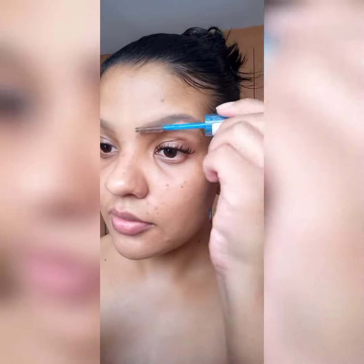Using my Studio Pro Shade and Define Duo Brow Pencil from BH Cosmetics and just a normal spoolie. Now that my brows are filled, I'm going to take my Essence Lash and Brow Gel Mascara. I swear by this. This is amazing. And I'm just going to set my brows with that.